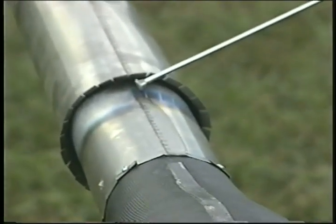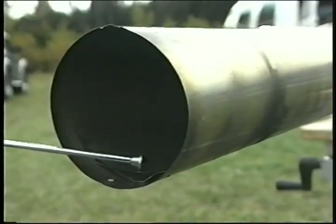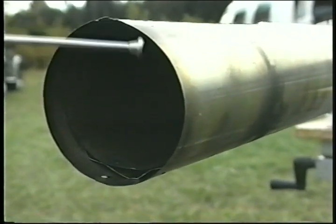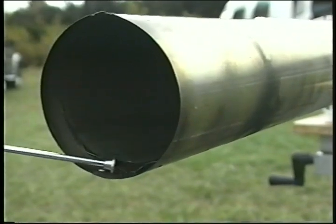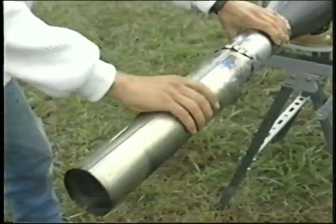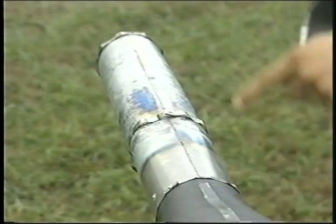A second pipe is placed over this, allowing air to flow between them. It's important for the outer tube to be longer than the inner tube, and also the gap around the inner tube has to be the same all the way around for the cooling to work well. If we remove the outer tube, you can see how we have achieved this by using these mounts on the inner tube.